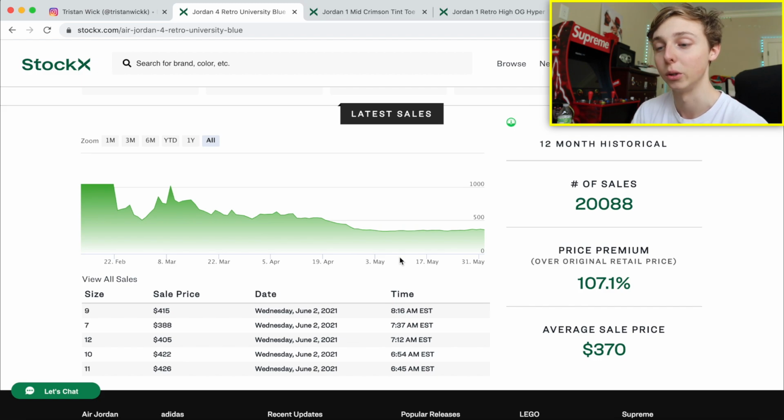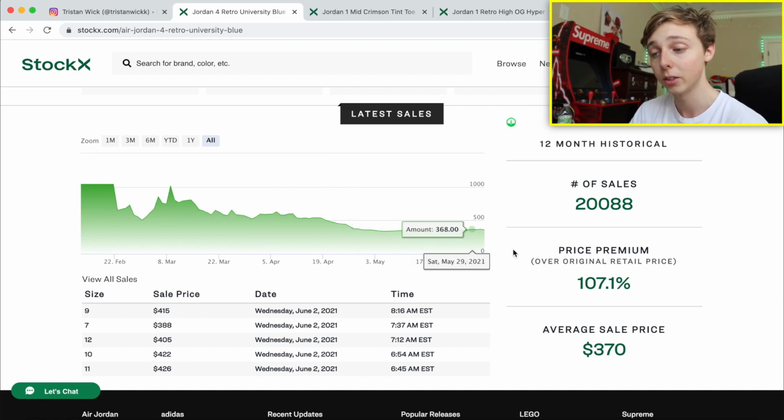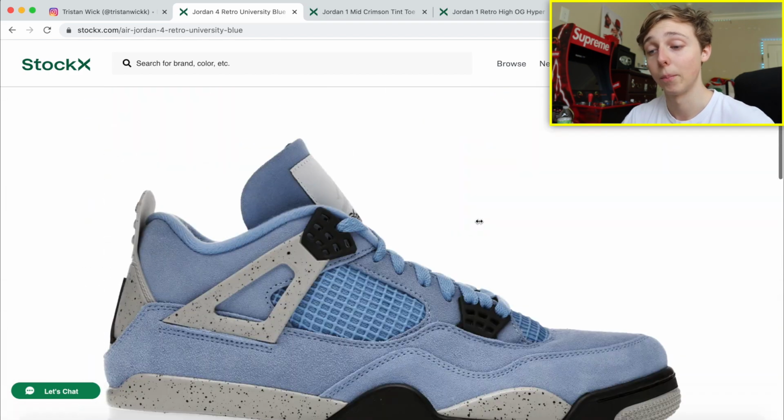You've seen these have gone for money before. Look, $500 sales. 400, 470, 450. These have gone for money before. So I think they're heading towards this $500 point right here, and you can see it's kind of closer than it was here. So yeah, that's the first one I wanted to talk about, and I won't mention it anymore.